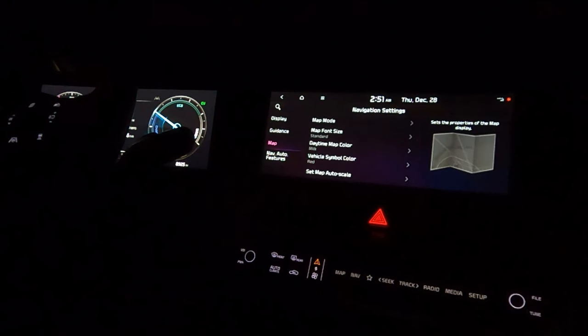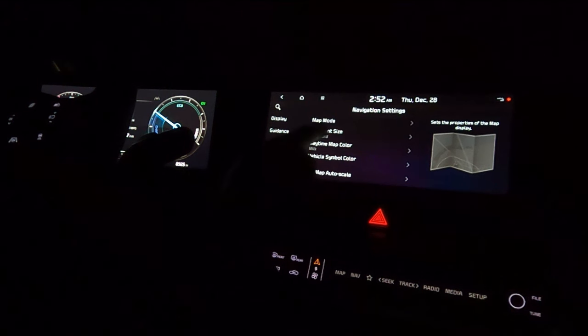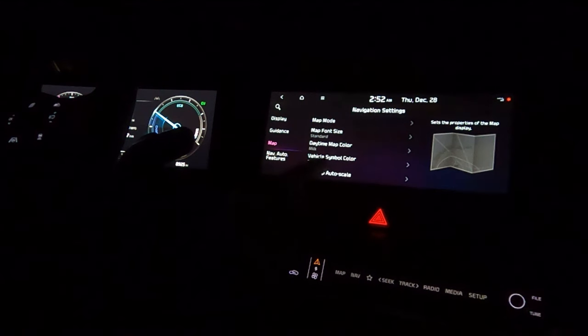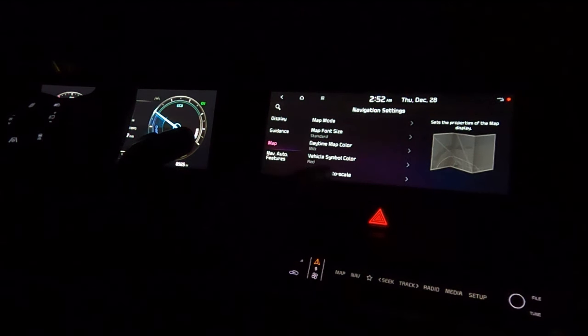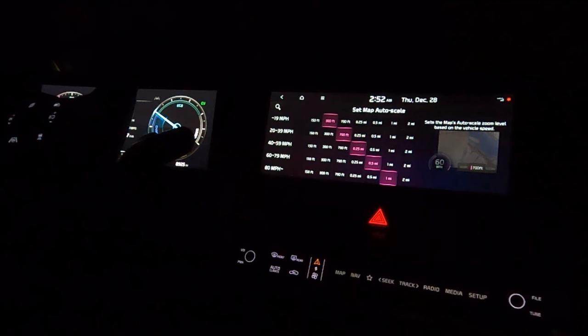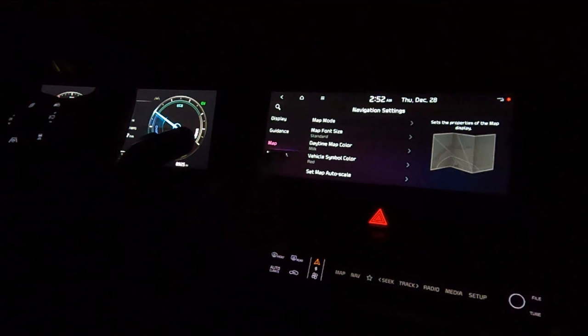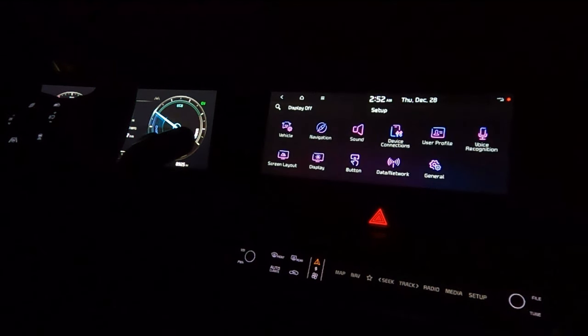Next, we have map. You can change the map mode, font size, map color, vehicle symbol. Set map to auto scale. Depending on how fast you're going, it will automatically scale at these different speeds. And navigation auto features. So that's navigation.